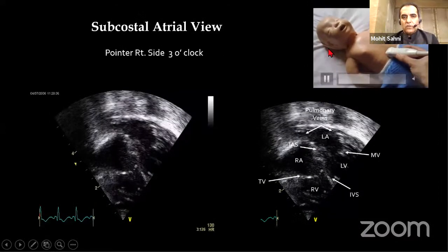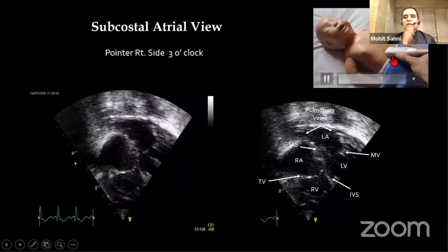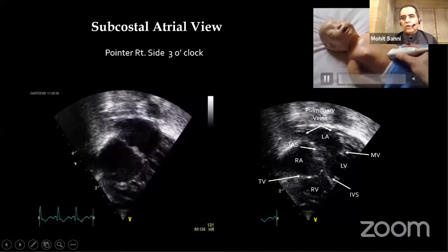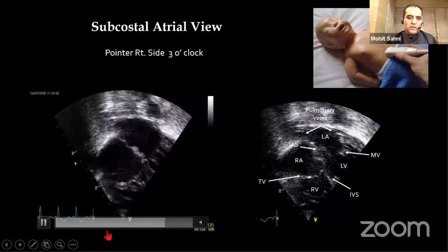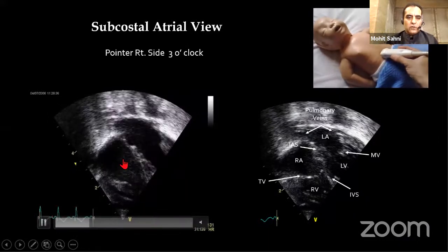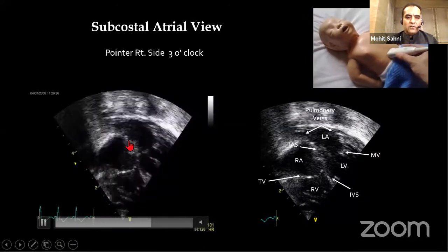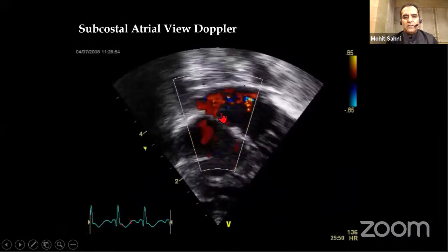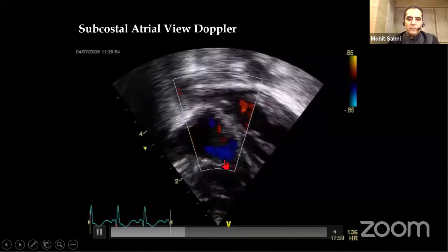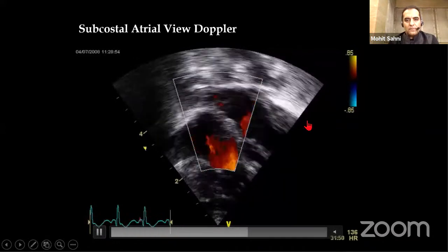And then comes your subcostal views. Subcostal views are again divided into two, cross-section subcostal views and longitudinal. So this is your cross-sectional. Pointer is pointing at 3 o'clock position. Now again, just for the orientation of the anatomy, I have brought this probe orientation marker down. So the closer to you is the right atrium. This is your left atrium, RA, LA, and this is interatrial septum, and this is your PFO ASD. And you put a color, you will see again the flow through the PFO ASD. From right to left, it will be away from the probe, so it will be blue. From left to right, it will be towards the probe, it will be red.